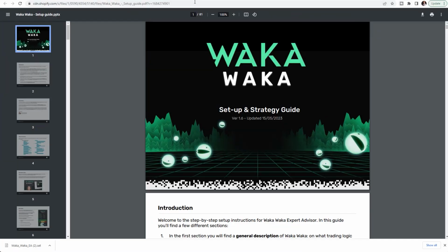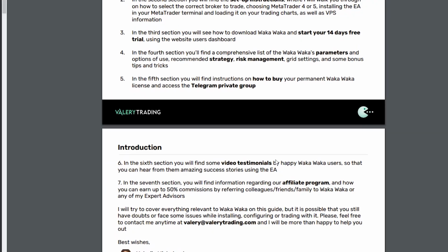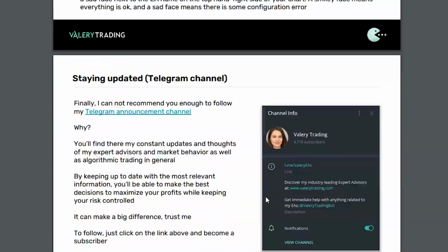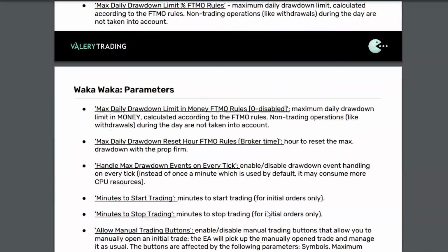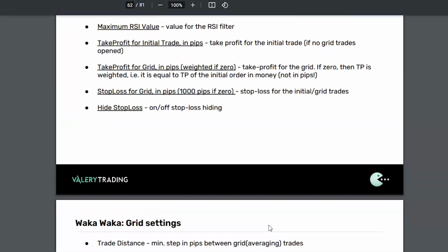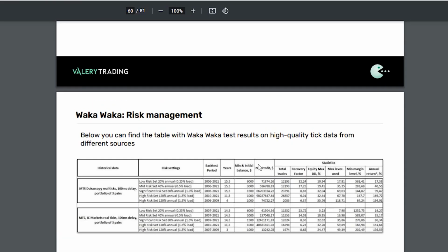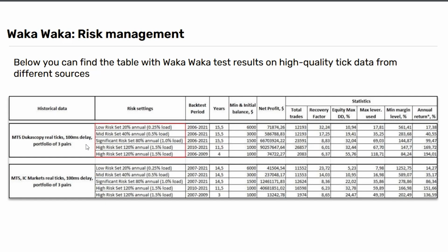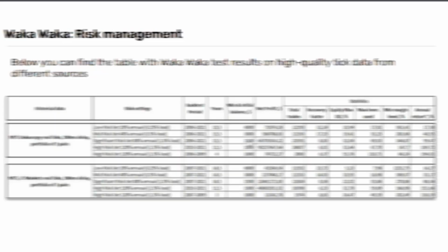Once you download the Waka Waka Expert Advisor, you get this extensive guide, and if I scroll down to page 60, I believe it was, here it is, you will find this table. Let me just zoom it, and you will see that with different risk settings, we have suggested minimum account balance. So exactly for the significant risk, we have $1,500, which is the one I will be using.